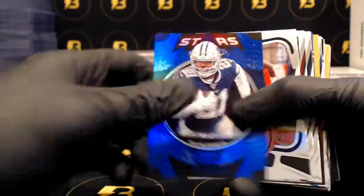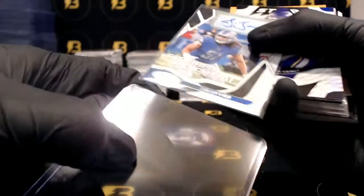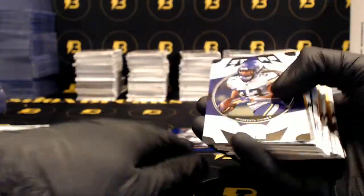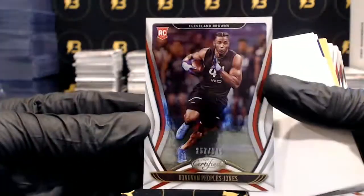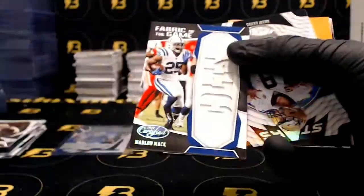Alright, we got Elliott to 75 to start us off for the Cowboys. We got Tavai for our first autograph to 149, certified potential for the Lions. CeeDee Lamb. Got Peoples Jones to 399 for the Browns. Got Tyreek Hill to 450 for the Chiefs. We got Marlon Mack out of 50 going out to the Colts.